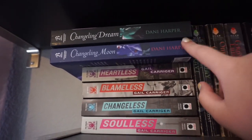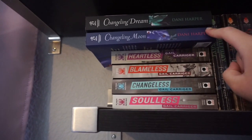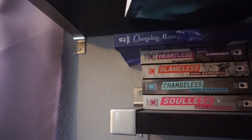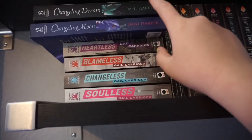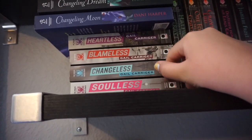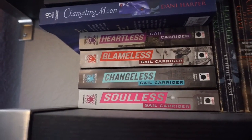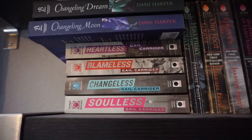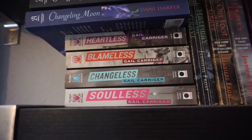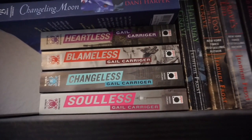So these ones are about werewolves. She was actually an indie author, but I believe she got picked up. So these are her traditional covers. I think these actually got sent to me a long time ago, but yeah, these ones are really fun. And then these ones are also really fun. I believe they're based in London and Scotland. I don't remember too much what it's about, but it's about a woman who has some type of special ability, but she ends up dating a werewolf, an alpha or something like that.